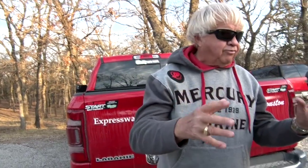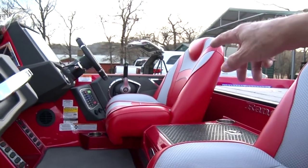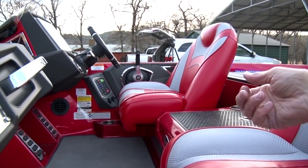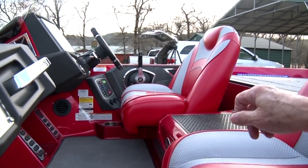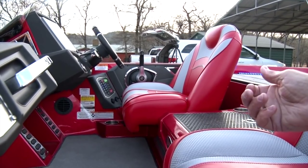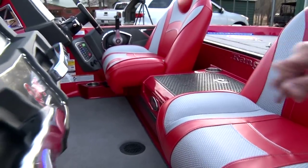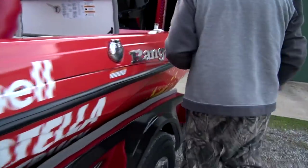I'm sure I've forgotten a few things, but one thing just popped into my mind. There's a switch over there on the side. Let me just show you that real quick. There's a switch over there right under my Mercury controls that operates your live wells. You can turn your live wells to circulate, you can turn them to auto, you can turn them to drain, to empty, and you operate your live well system over there with that one switch. I'll show you that in just a second.